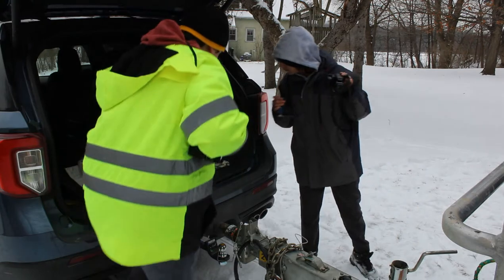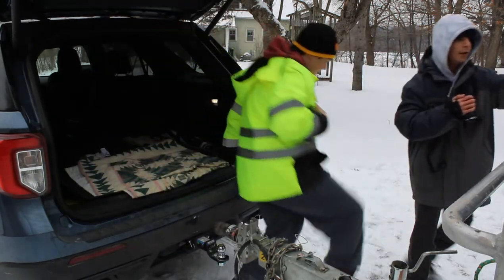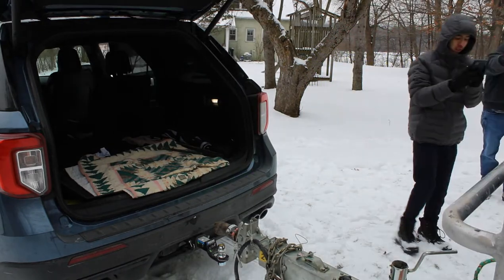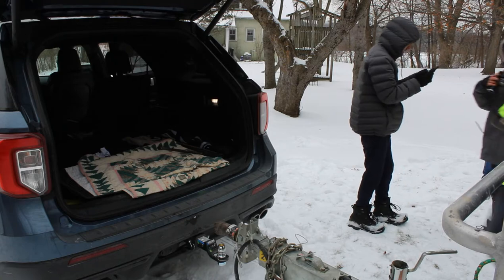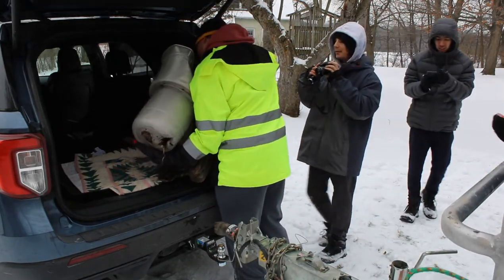Well, somebody's gonna need to take it. Who wants the bolt first? Seth! Thanks. You've got the bolt. How heavy is it? Hold on. You want me to take a picture of you? Here, I'll take a picture.